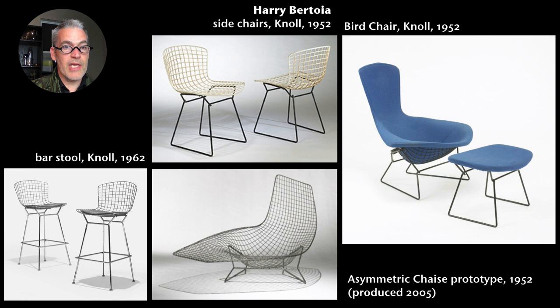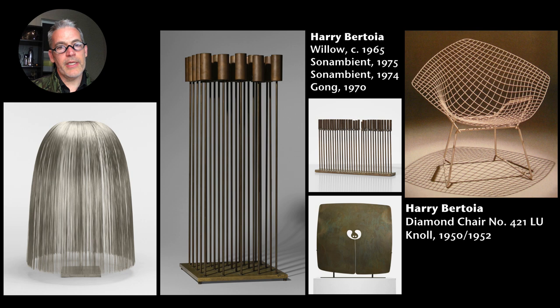Later versions were added. The bar stool was added in 1962. And pretty amazingly, the chaise was designed in 1952, but it wasn't put into production until 2005. After the diamond chair, Bertoia didn't design any more furniture. He shifted completely to fine art and produced hundreds and hundreds of extraordinary sculptures.